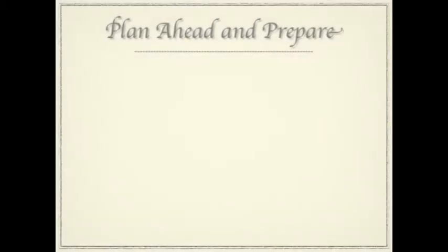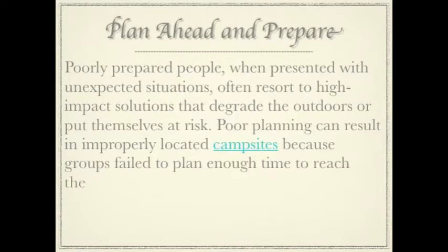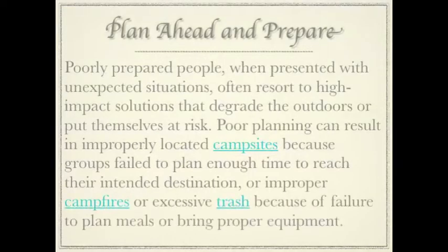Plan ahead and prepare. Like you'll see in this paragraph, when you plan ahead and prepare, you alleviate poor planning decisions. Poor planning can result in bad campsite decisions, improper fire decisions, and excessive trash that we won't know where to put.